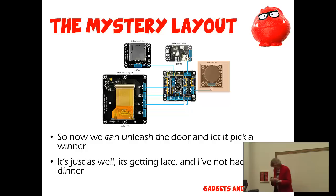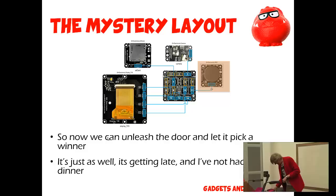So, this is a special RFID card. This is a magical one with a picture of a monkey wearing a fez on it. It really has got a picture of a monkey. And this has been programmed to pick a random winner. Just hold the thing over the door. Can I put it on the big screen? Yeah, I'll let you do that.